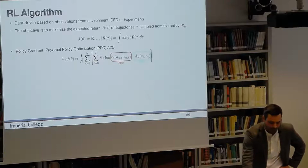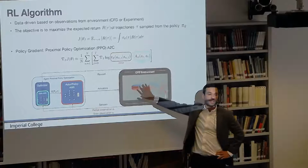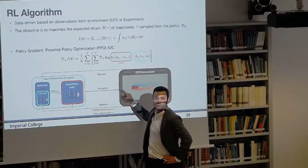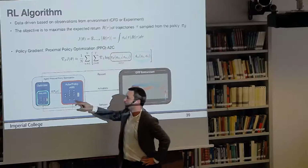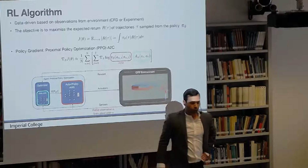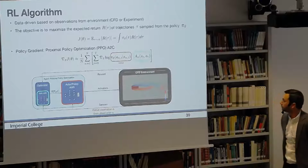Because this is my environment. Actually, this is the fluid flow I want to control. And I will have an actor, which will be a neural network that will be receiving observations from sensors and will produce an actuation such that I stabilize that system. How will this actor be optimized? With an optimizer, which is also parameterized with another neural network. In that case, this is the critic that is trying to push the actor towards optimal performance. I will show both cases now.